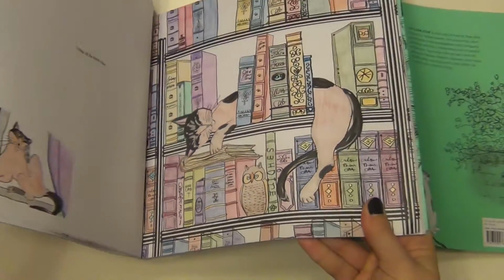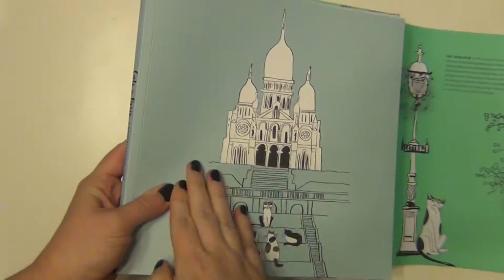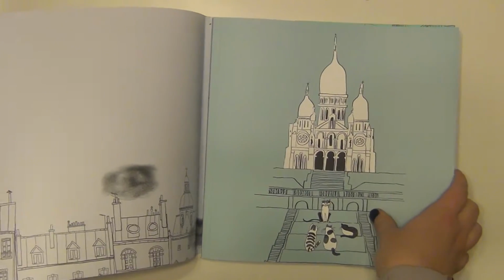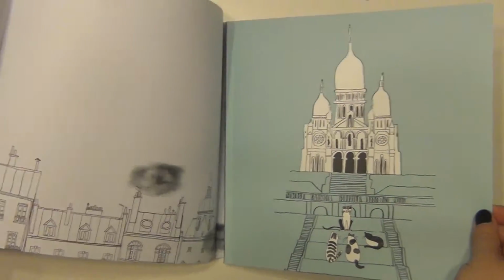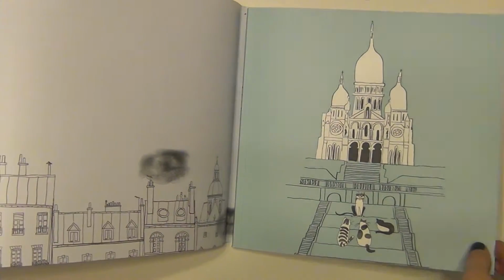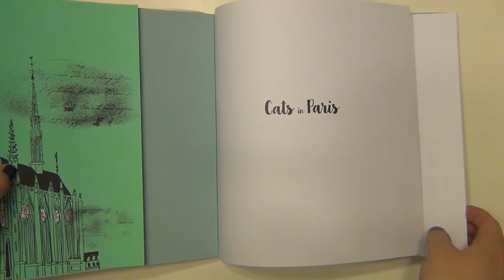I also wanted to show you without the dust jacket on it. This is the cover without the dust jacket, so that's kind of cool too. I do take off the dust jackets when I'm coloring because they tend to get in the way sometimes or make the coloring book lay a little funny. And the inside of the jacket has the skyline here too, which is a really nice detail as well. So overall, I really enjoyed it.